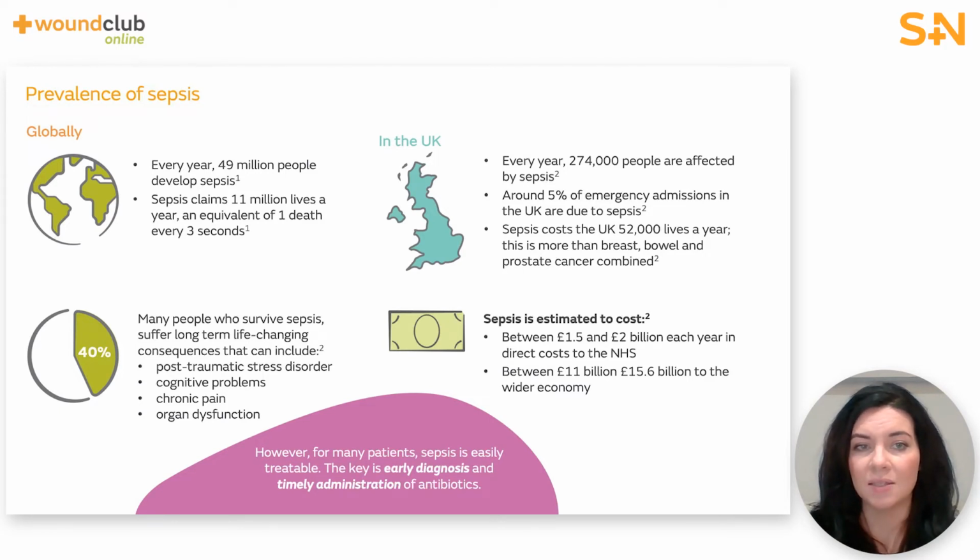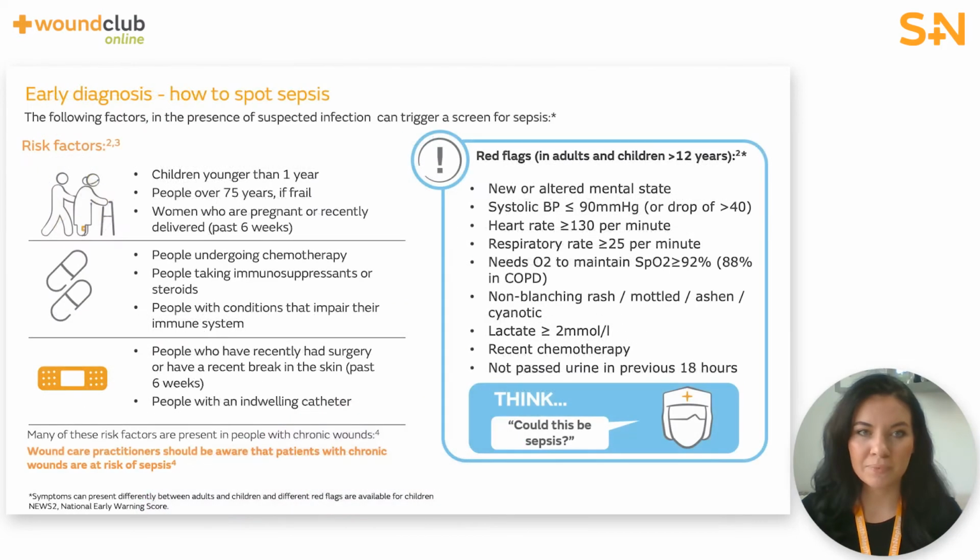The reality is that much of this high burden is avoidable. If it is caught early enough, sepsis is easily treatable. The key is early diagnosis and timely administration of treatment. So, how is sepsis identified?